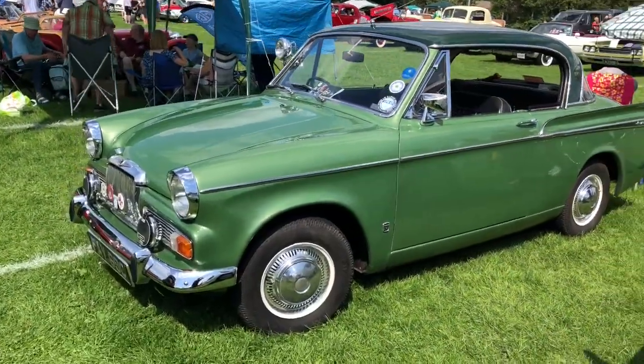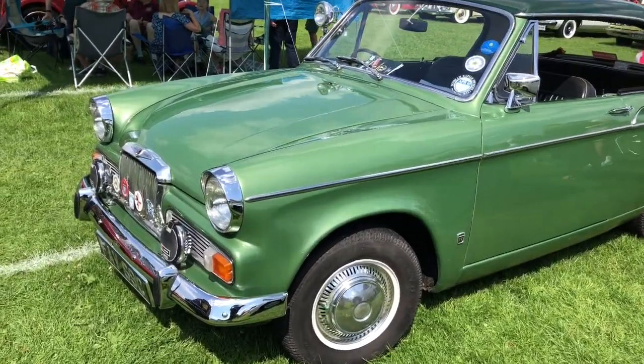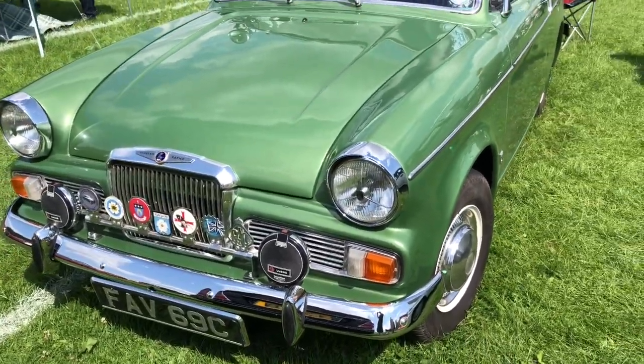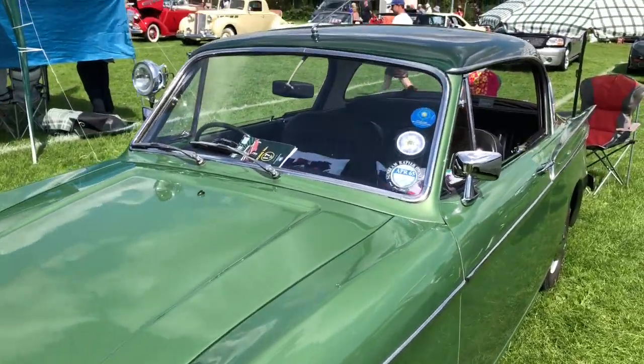Dating from April 1965 is one of my favourite cars, the Grasshopper Green Sunbeam Rapier. I believe this is either a Mark IV or Mark V car, being on the crossover period when the new model was introduced in 1965. It's absolutely in superb condition.